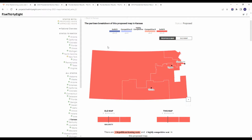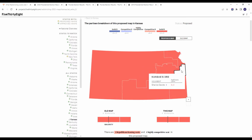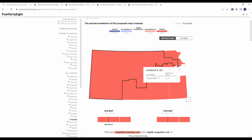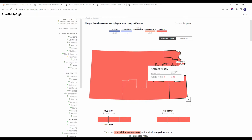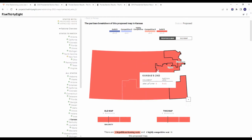So we'll see what really happens with this map. I think it still has to go to a higher court, similar to New York, which we're going to talk about now, but I think that it's possible that this map does get redrawn in a way that makes Kansas's 3rd congressional district a Democratic-leaning district rather than a Republican one, since they kind of sawed the district in half a bit to give all of the districts, of course, a Republican advantage.